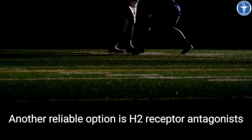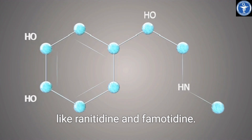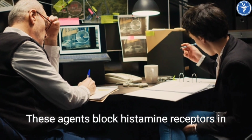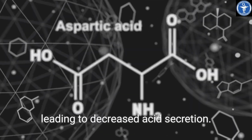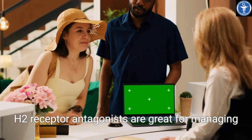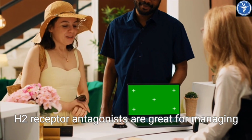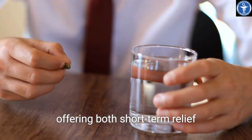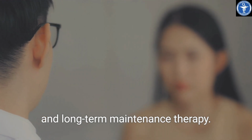Another reliable option is H2 receptor antagonists, like ranitidine and famotidine. These agents block histamine receptors in the stomach lining, leading to decreased acid secretion. H2 receptor antagonists are great for managing mild to moderate acid-related conditions, offering both short-term relief and long-term maintenance therapy.